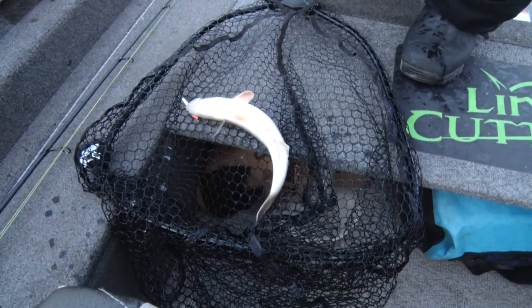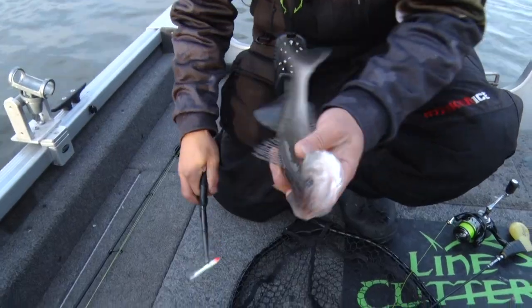Need a net? Yep, I can net it, actually. Got it? There we go, getting bigger. Yeah, right in the mouth for you. A little bit bigger for a keeper though, but nice size.